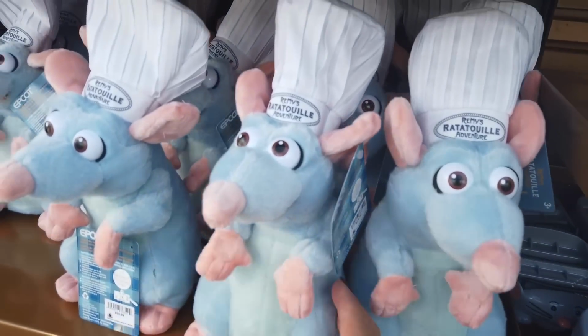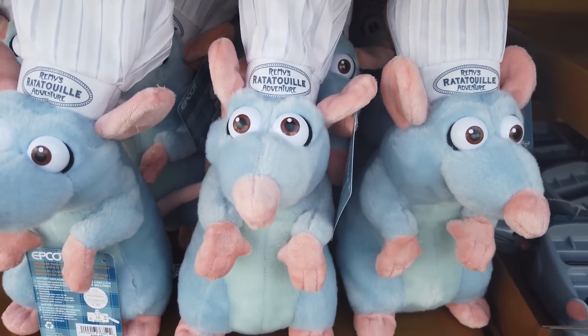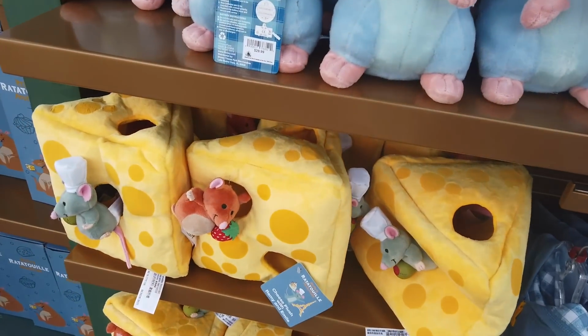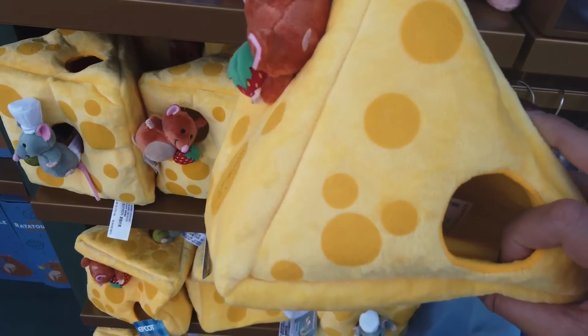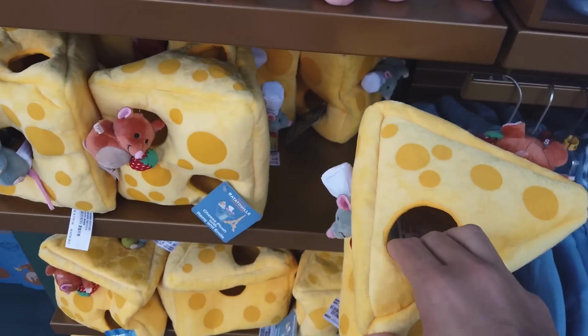This sweet little guy, this has already existed. This is a plush Remy that speaks in both English and French. I actually already own a Remy, but I do not own this cheese plush Remy and Emile, and they're popping out of the cheese, and like, I'm an adult and I want that.